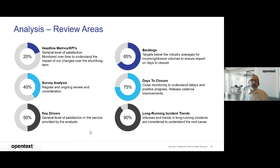So this is more of a summary area for analysis, our review area. So, what are we looking at? Again, headline metrics, KPIs, general level of satisfaction monitored over time to understand the impact of our changes over both the long and short term. I'll show you a little bit of that moving forward.